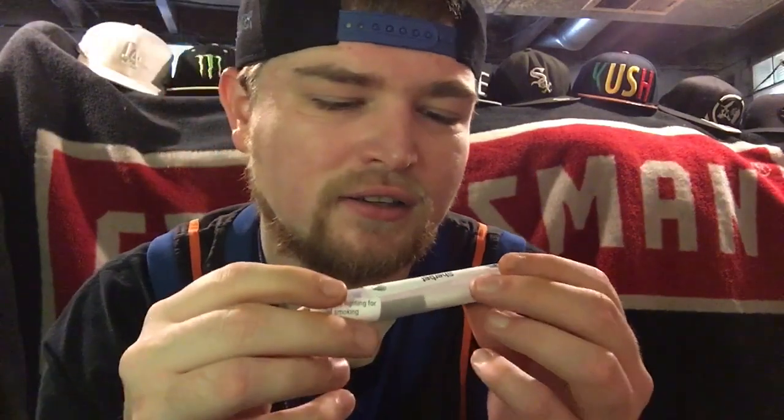Just by looking at it, it looks like a sativa dominant hybrid, but we'll have to smoke it to find out. And like I said, this is done by Alias Group, premium cannabis processor, and it also says Tahoma flavors, then it has all the other stuff on it.